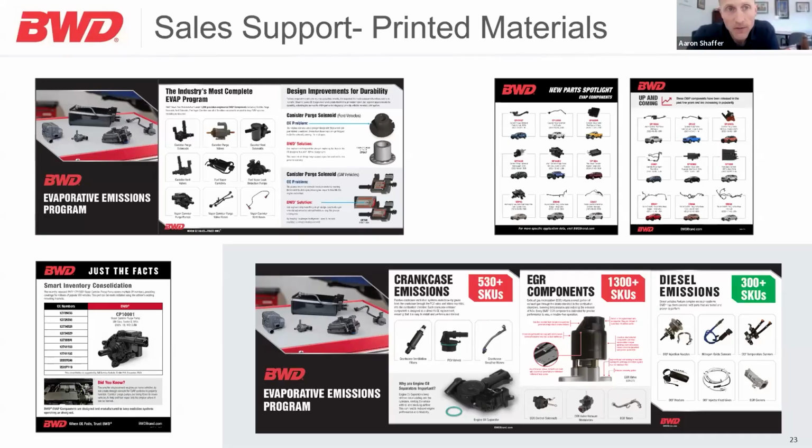And then, we do have a piece that's not specifically EVAP related, but we do have a 6-page brochure that speaks to the entire emissions program. So it surveys the program, talks about what we have for crankcase, exhaust gas recirculation, as well as diesel specific emission components. This is something that's very effective on the street when we're trying to explain the entire program to service providers or to diesel techs.